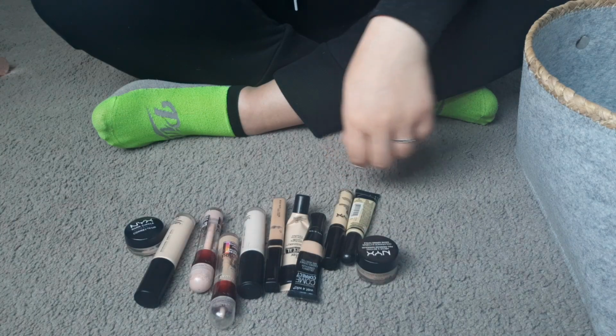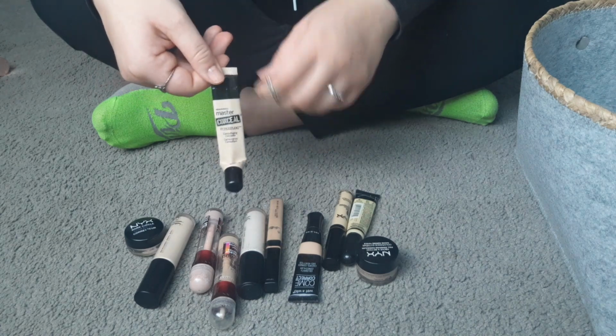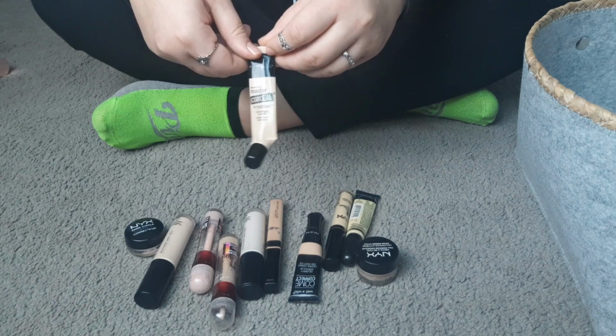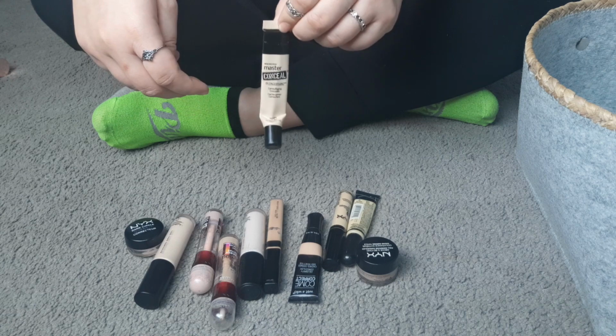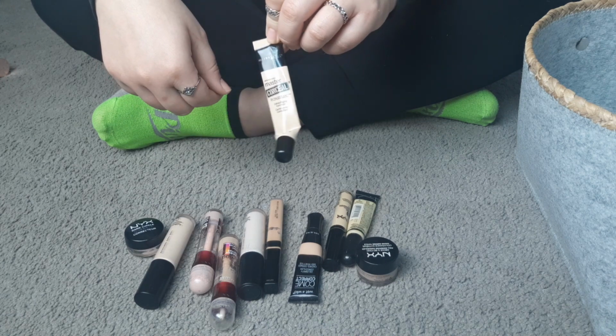Alright, so these are all my concealers. This is one that I'm definitely going to keep. I'm almost finished with it, as you can see. I want to see if I can use this up before the end of December, so I'm going to go ahead and keep this, and I absolutely love this concealer. I really wish it was cruelty-free because I would definitely repurchase it. It's nice and creamy, and it works for my skin.